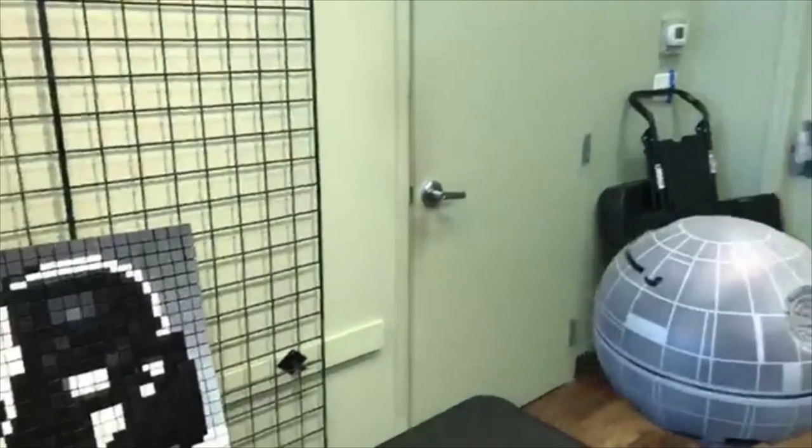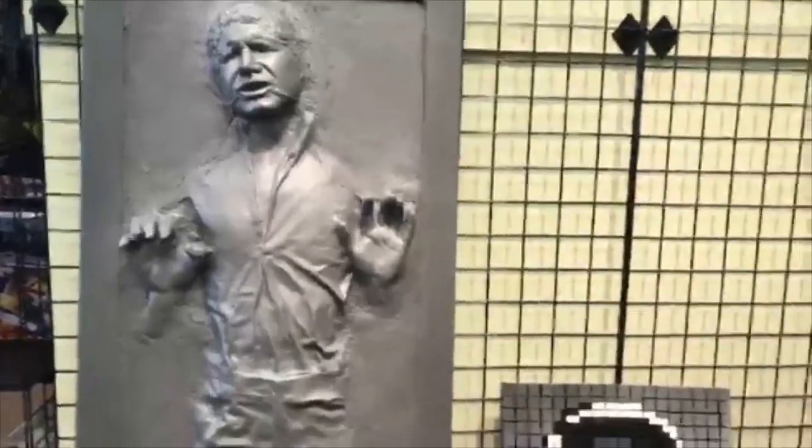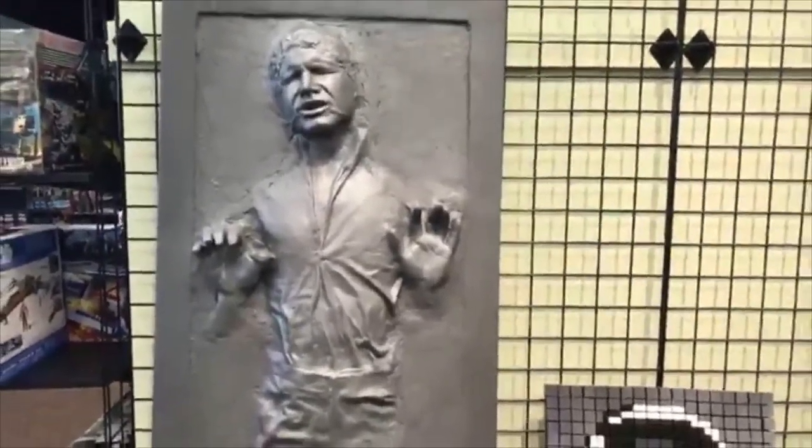It's one of my favorite pieces to look at. I always enjoy giving it the old spin around here and there. Dude, people are freaking out about Han. That Han in Carbonite is so good. That's so cool, great work. Ooh, good. Han Carbonite.